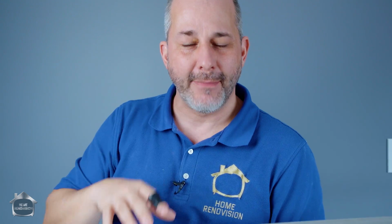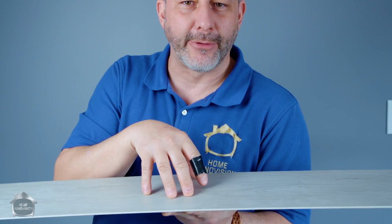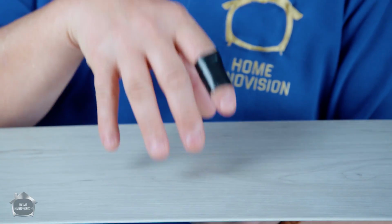And a lot of people who live in hot, humid climates who don't have a budget for air conditioning don't have a budget for quality floors, which is why they made this SPC vinyl flooring, okay? It's a stone plastic core.